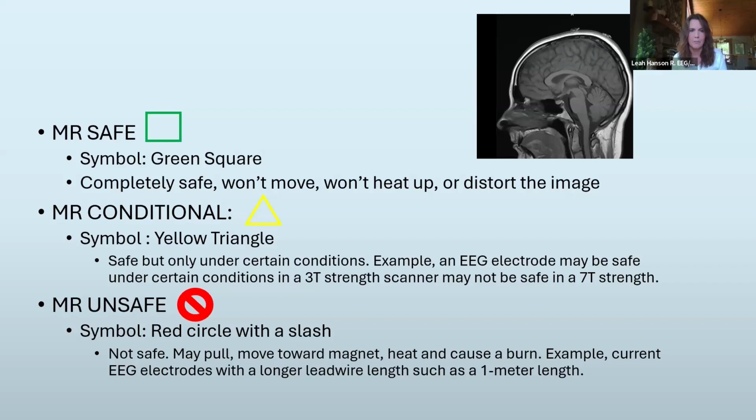And then MR unsafe. MR unsafe is something that we just know is going to heat up, it's going to move, it's going to pull, it's going to do something. I'm going to give you an example. In our field right now, it's a subdermal needle for OR. Even if I take a subdermal needle, which is stainless steel, I know there's different metals out there, but assume a stainless steel 13 millimeter IONM needle.